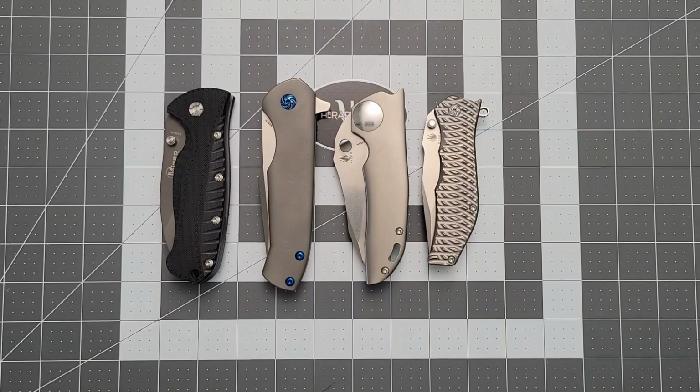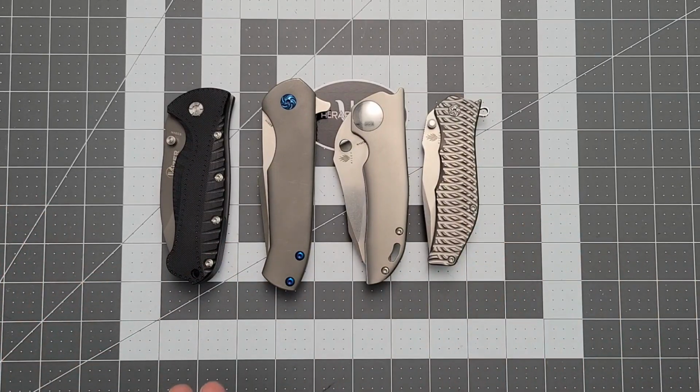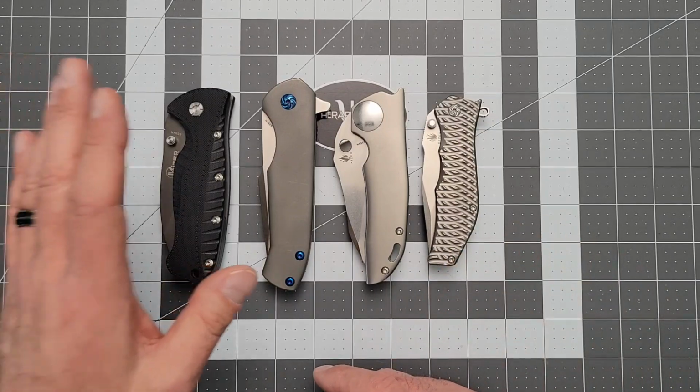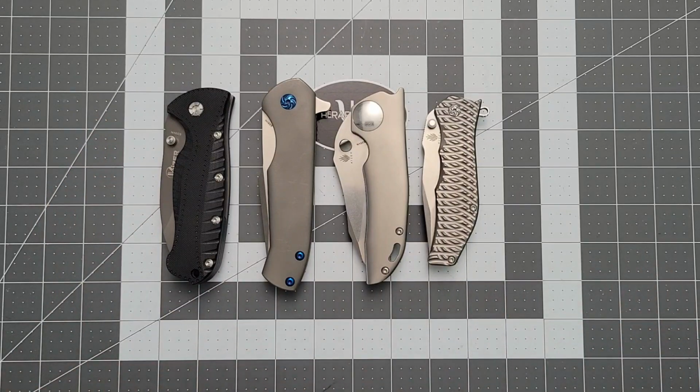Today we're looking at a Kizer knife. It isn't one of these, but these are important because of what we're going to get to. I love old Kizers. And when I say old Kizers in this day and age, that doesn't go back that far, but I mean stuff like 2017, 2018 Kizers, which at this point are technically classics because of how fast the knife world moves.